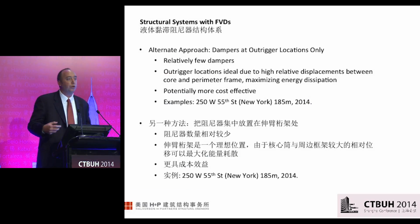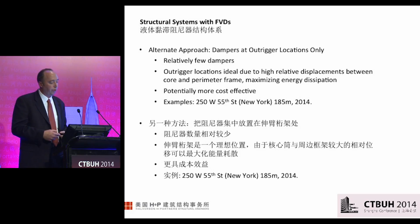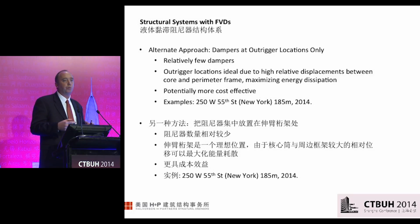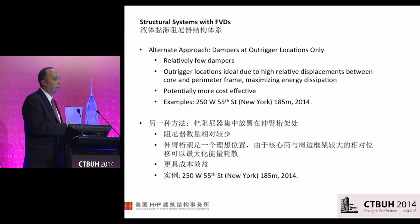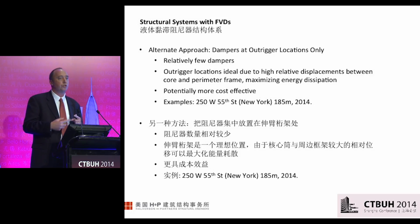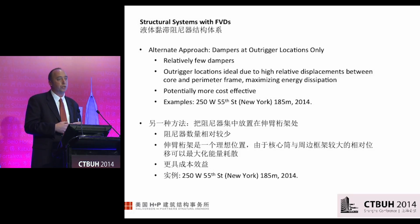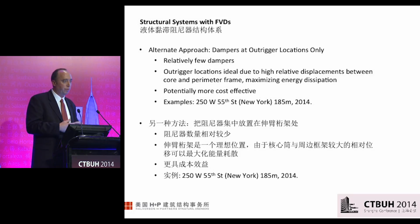An alternate approach, and the approach that we chose to look at in this case, was for outriggers only having dampers at specific locations. So relatively few dampers. The distributed case here had about 60 dampers in the brace frame system. But in this case, we were looking at only isolated locations, so about 16 damper locations. Potentially, it would be more cost-effective, but it depends on the system if it actually is more cost-effective, so that's why we wanted to study this.